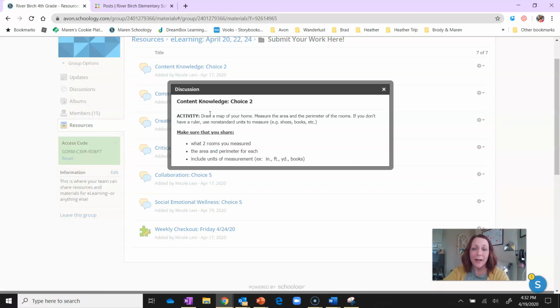The teachers will provide a lot more guided discussion, so you can see here. They'll review the activity. It was to draw a map of your home, measure the area and perimeter, and find a way to do it if you don't have a ruler, right? But this is the important piece, boys and girls, and parents, help your students know and understand.